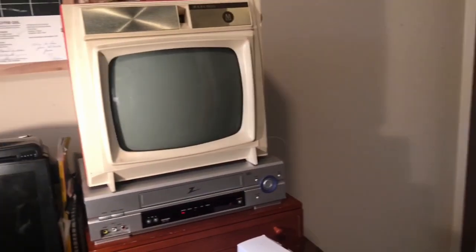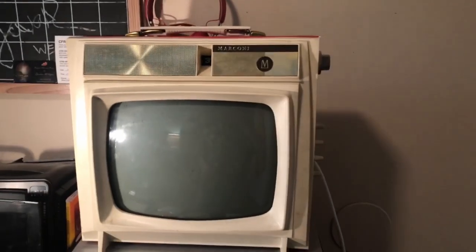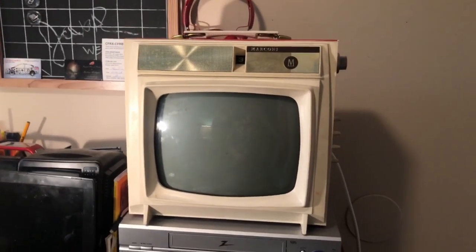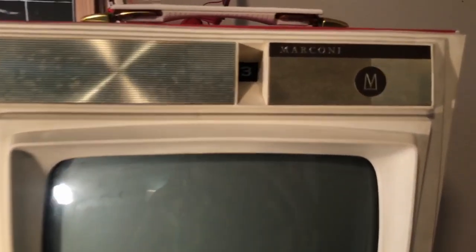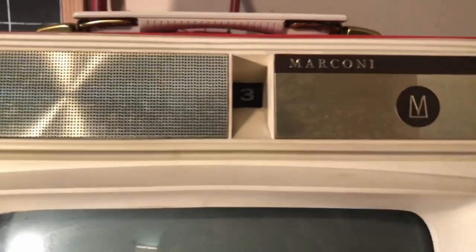Anyways, that's enough of that. We'll get back to it in another video. We'll do a part two on fixing the vertical. I think that'll be an interesting video. I haven't done a video on fixing the vertical in a TV before, but I think I've done the horizontal. Or no, that was just a setup video for the Panasonic.